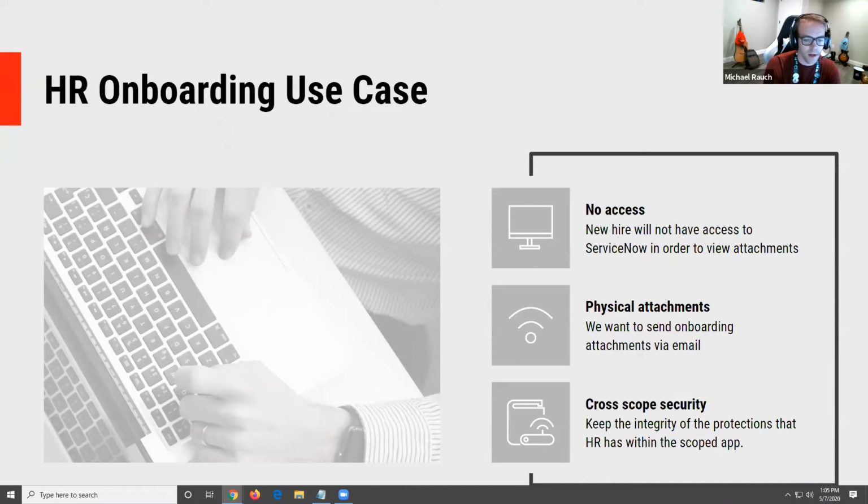Again, these users will not have access to ServiceNow, so they won't be able to click on any links to go to ServiceNow to download these attachments. They wanted these to be actual physical attachments on the email, so it would look like any other email they might receive, and they could easily find these attachments by searching through their email client and finding the files that were sent to them.